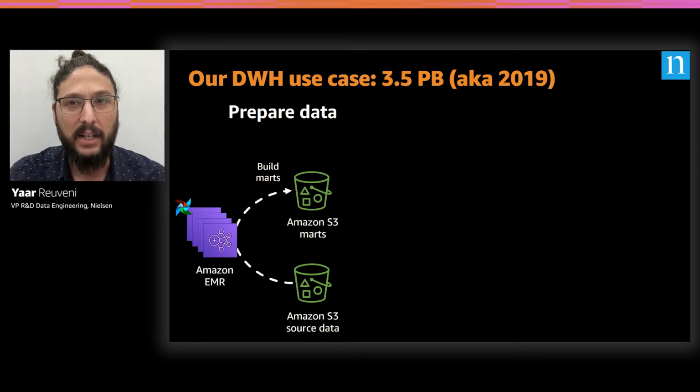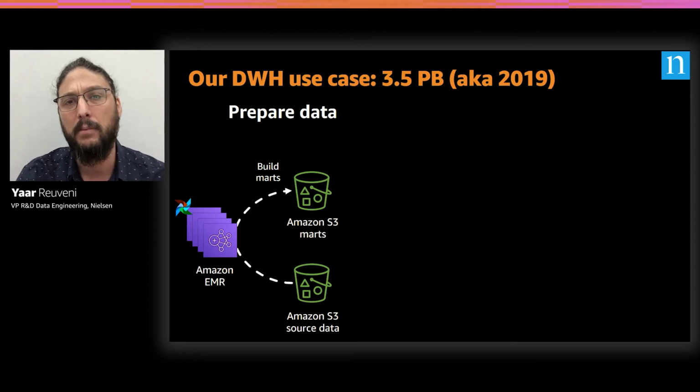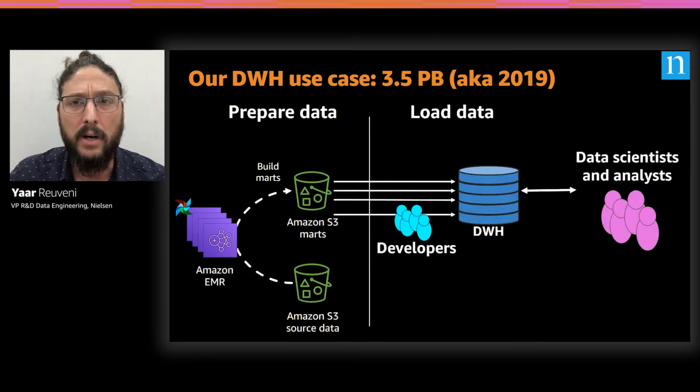See, our raw data was sitting on S3, and we were building marts using Spark on EMR on S3. Marts are basically transformations and projections of the raw data. Then we were loading those marts onto a third-party data warehouse, and our data scientists and analysts were using the data there.